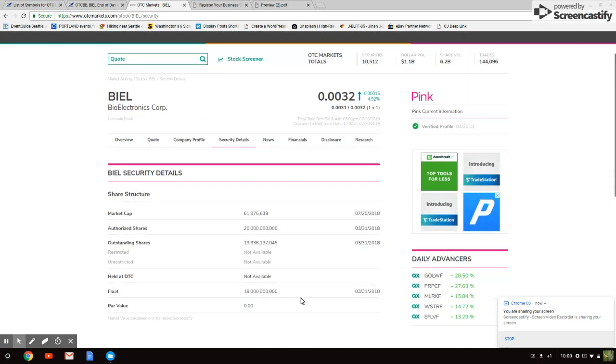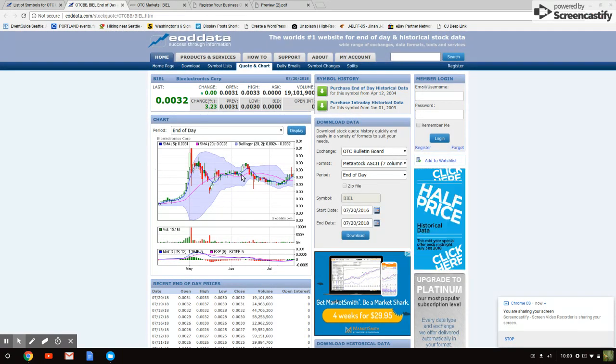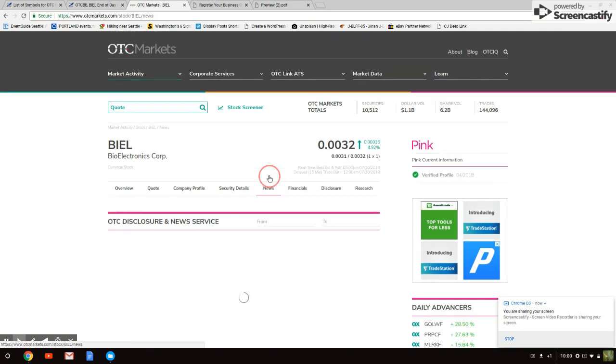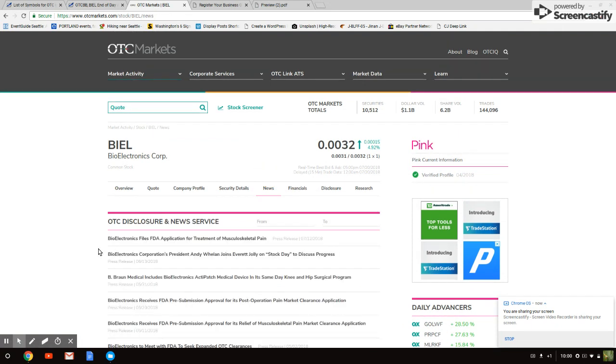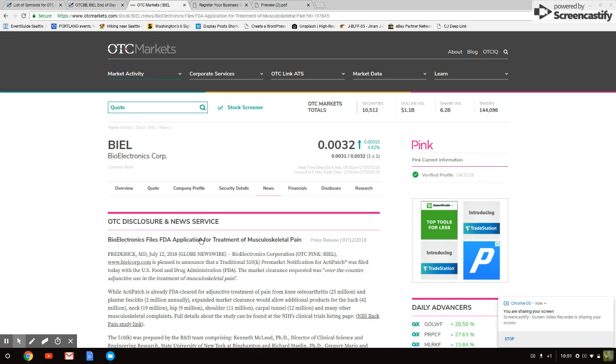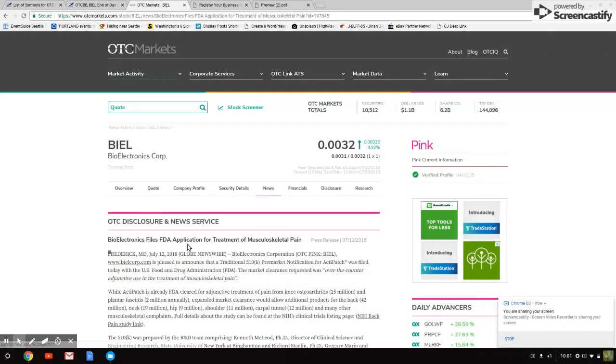Makes me wonder how it has such a healthy chart going on. Must be something in here that the company is doing right to get such healthy trading going on. And let's see. So here's probably a reason for the recent buying going on. Bioelectronics files FDA application for treatment of musculoskeletal pain.